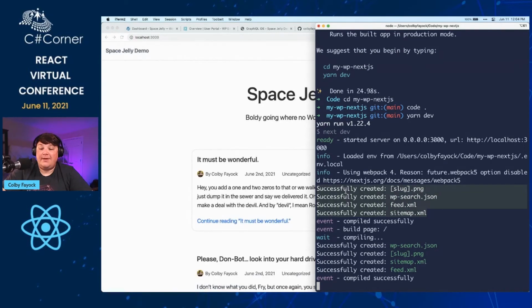One of the cool things about the starter is, in addition to the site itself, we're also creating things like open graph images. While they're simple, it's just a better way to show up on your social feeds. But we're also creating that search index, and we're also creating an RSS feed and a sitemap, because those are all things that we want to make sure that we have inside of our blogs.